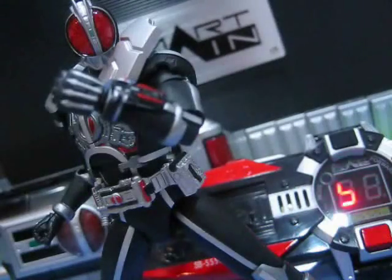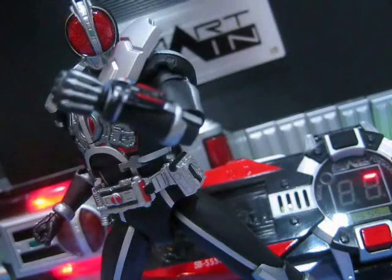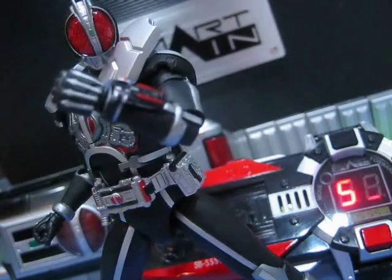So in conclusion, I have nothing but praise for this stellar release by Bandai. I might be slightly biased, as Faiz Axel is my favorite form of Faiz, but I still think that the Faiz Axel figure is the best figure to come out of the Kamen Rider 555 series of S.H.Figuarts figures thus far. The figure itself is a dead ringer for its on-screen counterpart, has a solid and sturdy build quality, is phenomenally detailed and outstandingly posable.